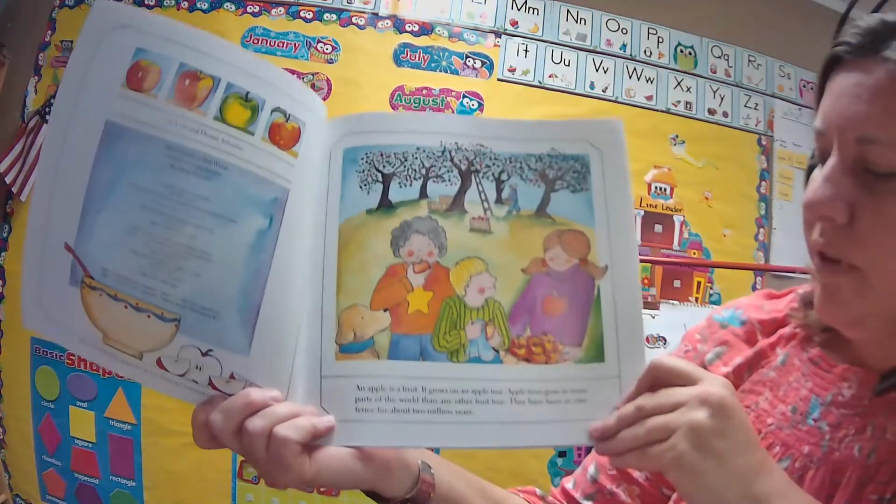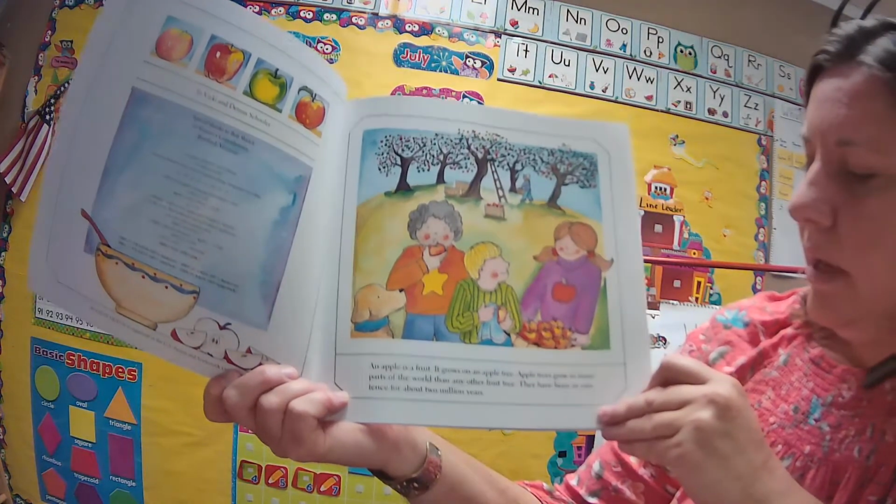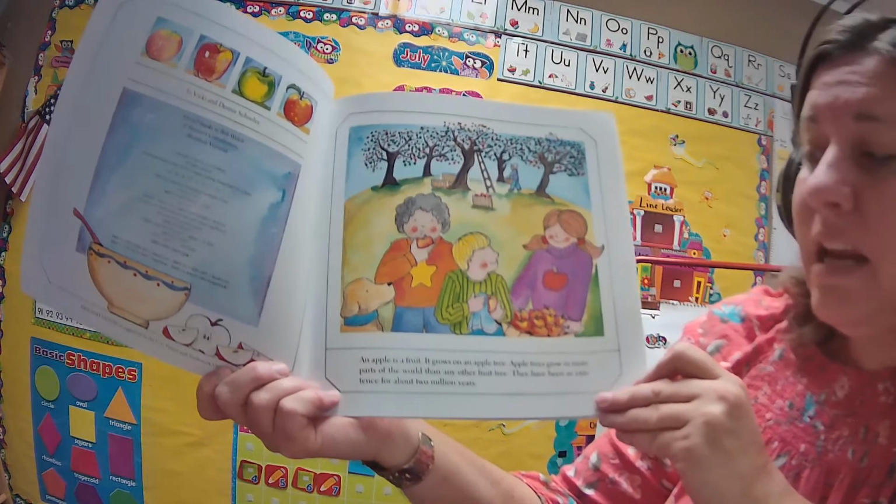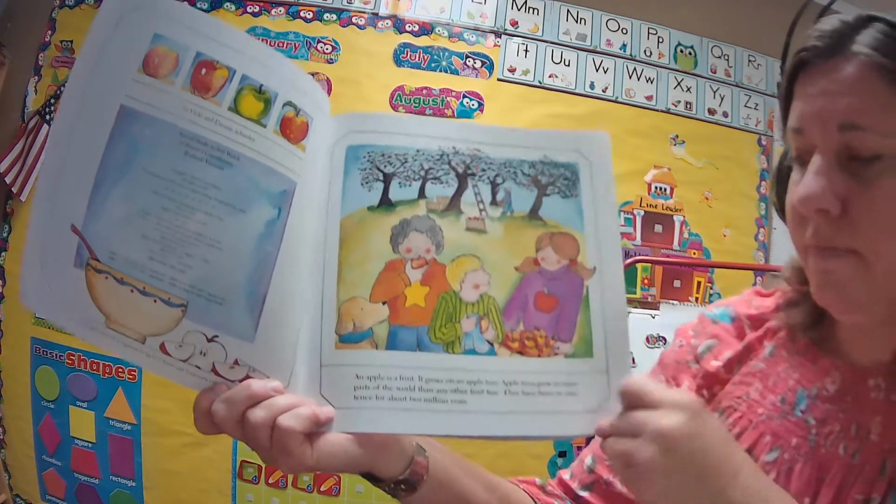An apple is a fruit. It grows on an apple tree. Apple trees grow in more parts of the world than any other fruit tree.